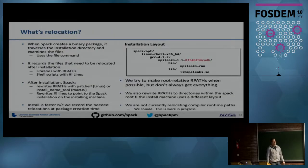And so what's relocation? If you download a binary for a distro, like RPM-based distros like Red Hat, or if you download a binary for APT, they're generally not relocatable. What that means is that the library paths in them are absolute. So if you have a dependency somewhere, it basically relies on the thing being installed at exactly a particular location on the system. For SPAC, we want users to be able to clone this in their home directory and do this on any machine, wherever they want.